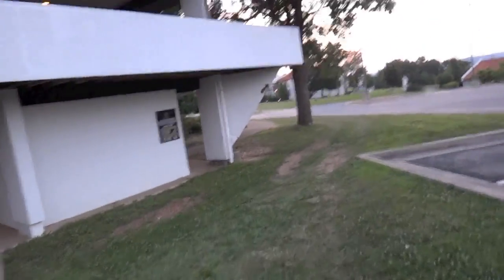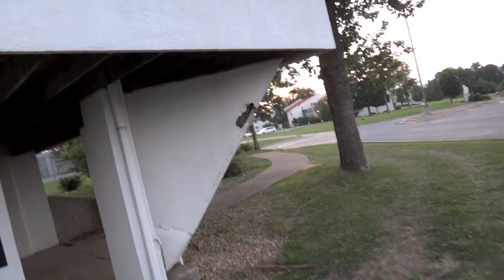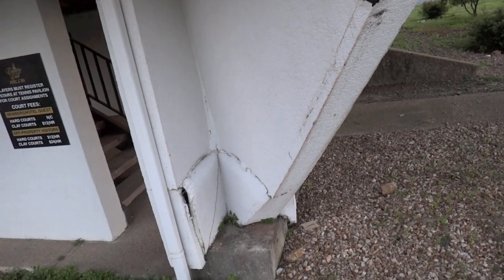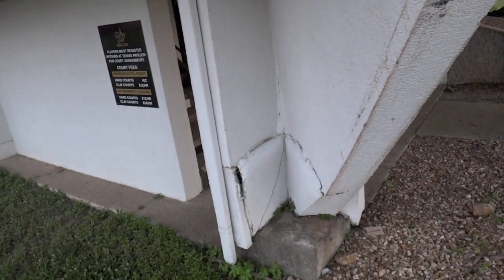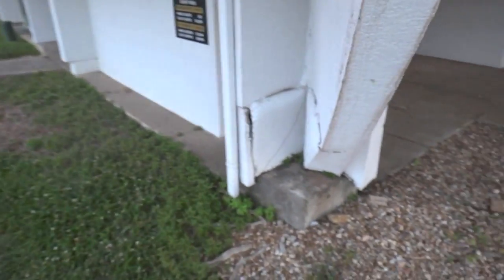Down over here, that hole in the side of the building has just gotten bigger with the weather hitting it. Who knows what's living in there. The whole base of the support is cracking. It looks like the beam inside is what's really carrying the load, though. I think this is just more superficial type of damage. Still looks really ugly, though. And the paint's getting worse. Man, that looks just terribly nasty.